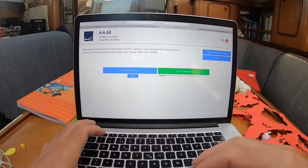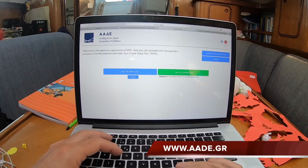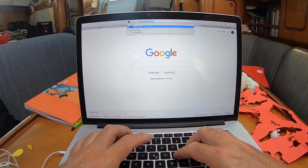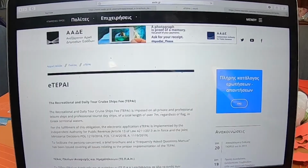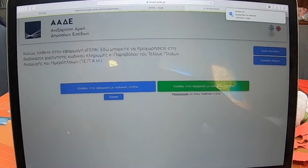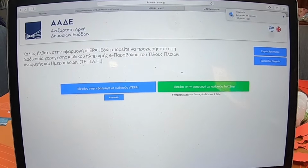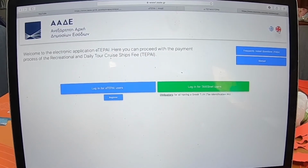Okay, so first you go on the website www.aade.gr for Greece, /eTEPAI. That brings you to this website that is mostly in Greek, but then you go into the login, and here you have a button to change the whole process into English, which makes it much easier.